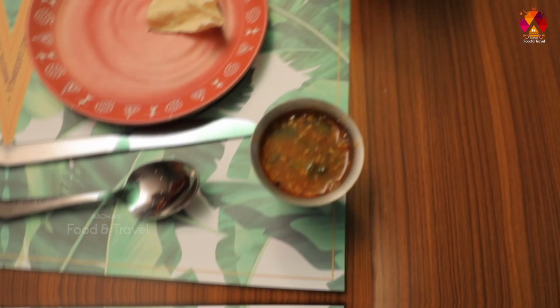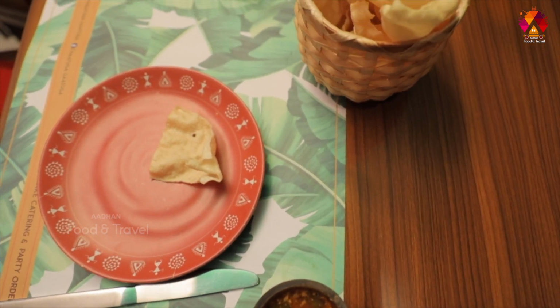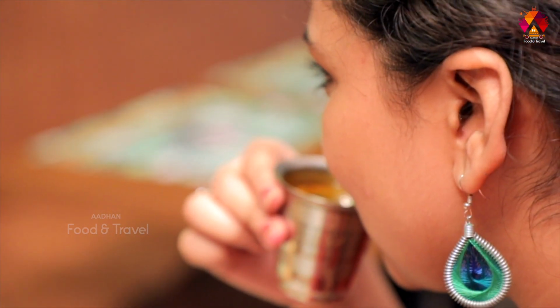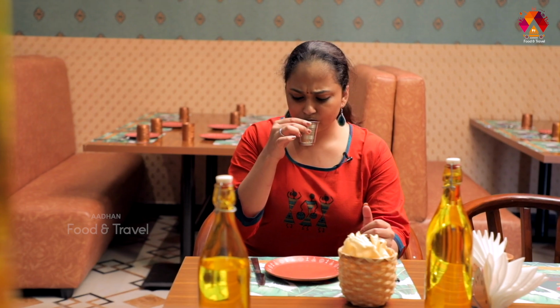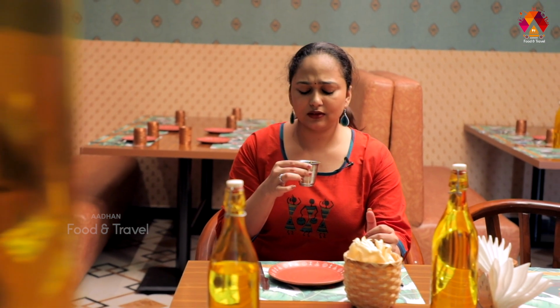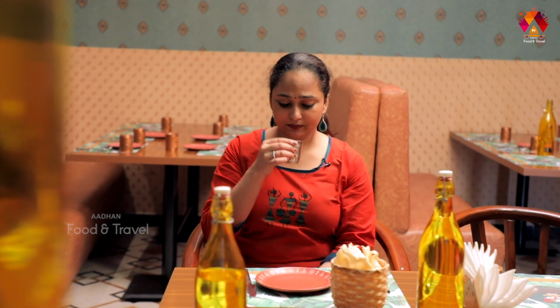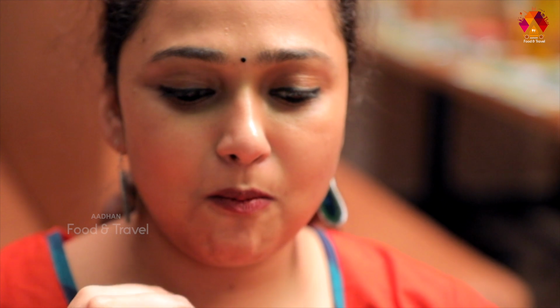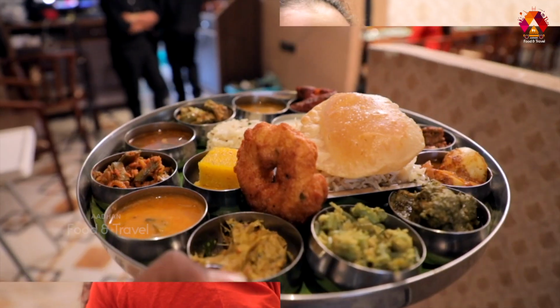So as soon as you come in, they give you a glass of Miriyala Rasam and Vadiyalu as a welcome complimentary gift. Wow, this is so good. This is so good, guys. It's such a beautiful welcome.